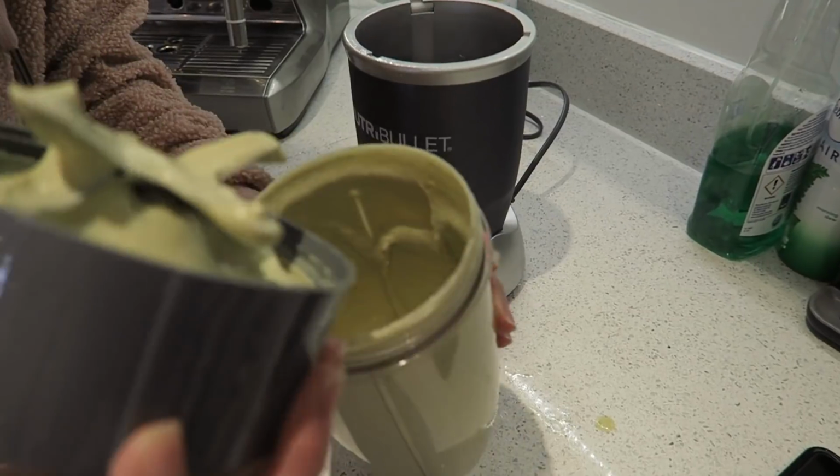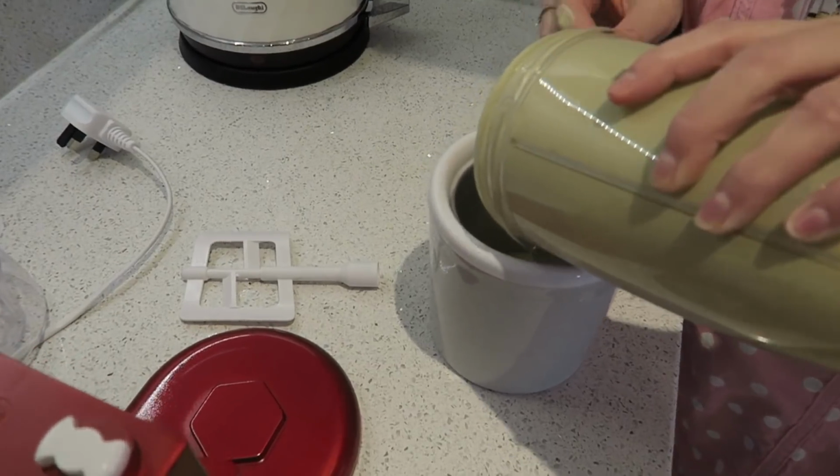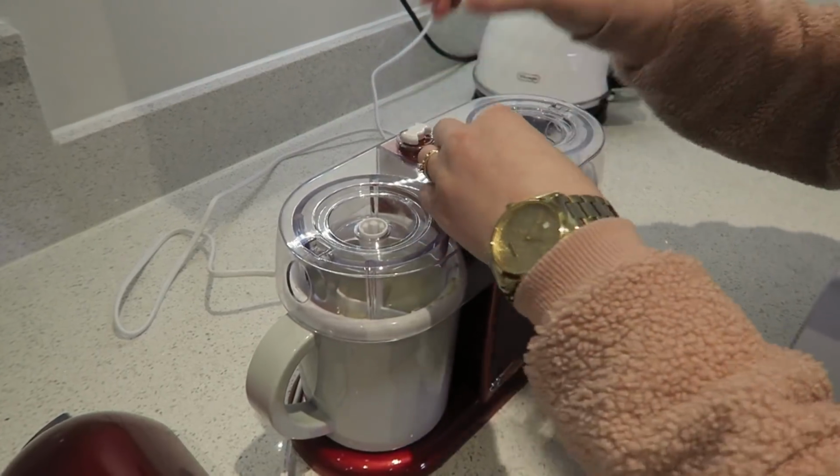Oh god. I think it was lovely. Let's have a look. It actually looks like ice cream, don't you think? No. Lock it in, just in case. Health and safety always comes first. Okay. I've got trapped wind. Okay. Story for another day.